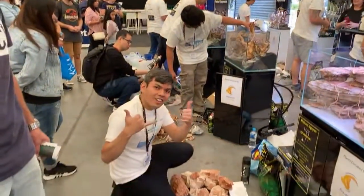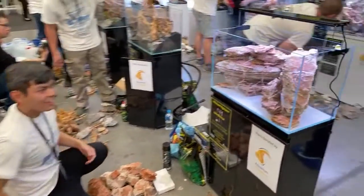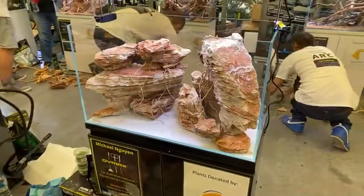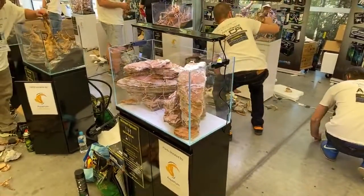Michael from WA, he's loving it there. He's working away with his materials to try and come up with the best scape. Let's see what he's got so far. It's looking pretty cool, but I really like this. You can see some Western Australian inspired rock work in there.